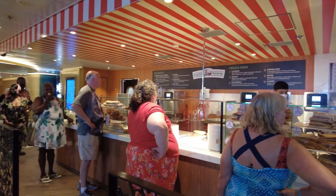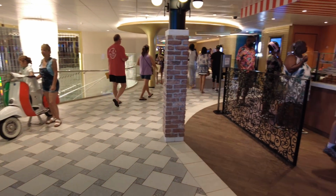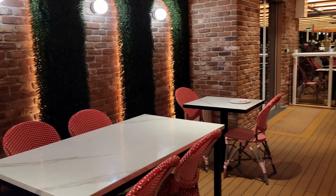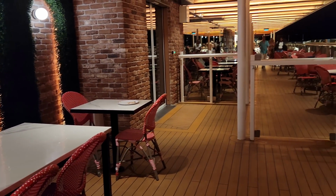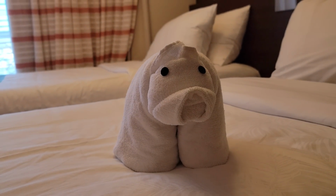Just a side note, the outside area, there is smoking and non-smoking, so if you do find smoke is an issue for you, then you probably don't want to choose that outdoor eating area, and you probably don't want a stateroom near here on Deck 7 or 8.